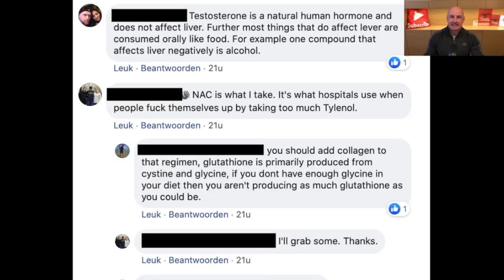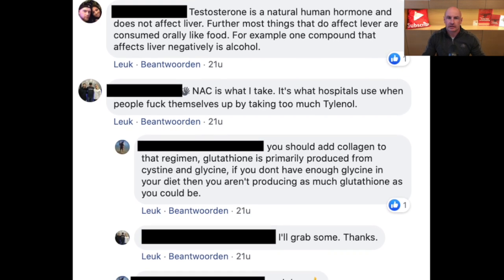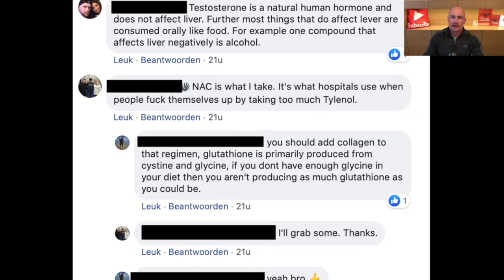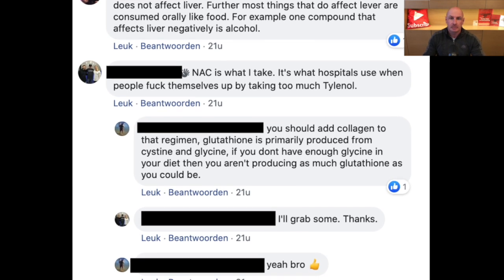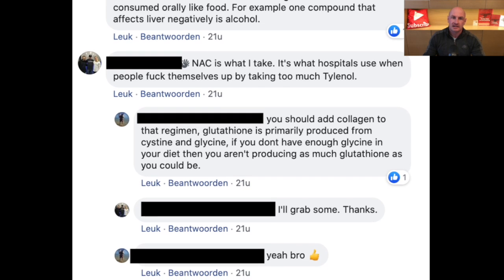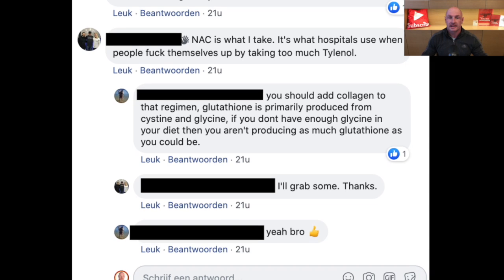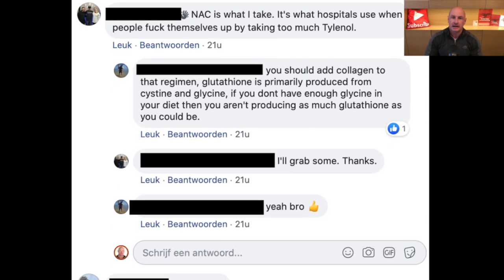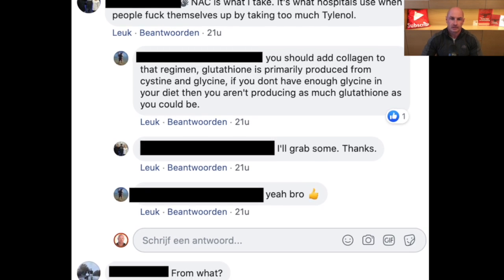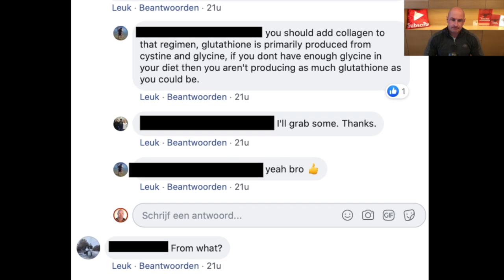Orals? Testosterone is a natural human hormone and does not affect the liver. Further, most things that do not affect the liver are consumed orally, like food. For example, one compound that affects liver negatively is alcohol. Others said, NAC is what I take, it's what hospitals use when people mess themselves up by taking too much Tylenol. A good question there, protect the liver from what?